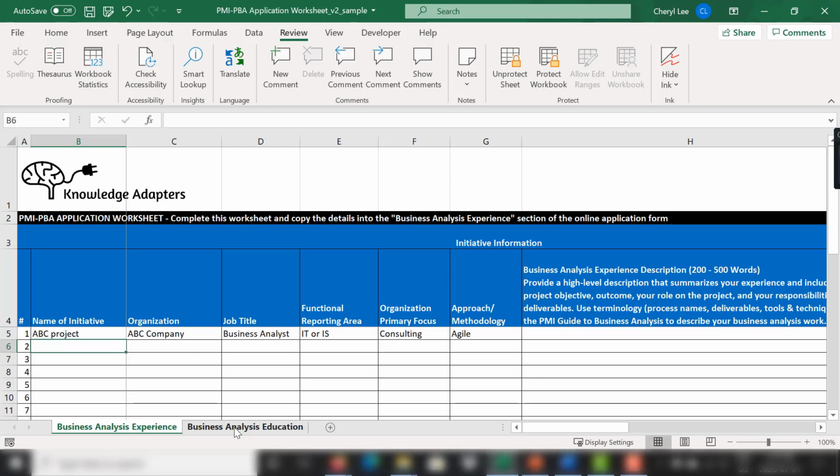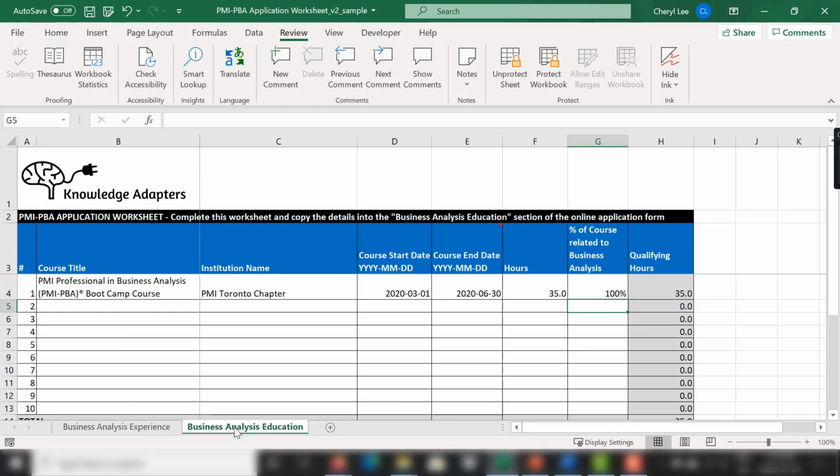Let's take a look at the business analysis education section of this worksheet. Entering your business analysis education hours is pretty straightforward. You would enter the information that would be on your course completion certificate. I'll provide those details when you complete the course. But if you are using this course as your education component, you will not be able to submit your application until you've completed the course. This course will satisfy the 35 contact hours, and 100% of it is related to business analysis.